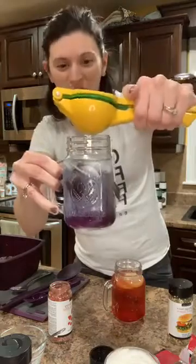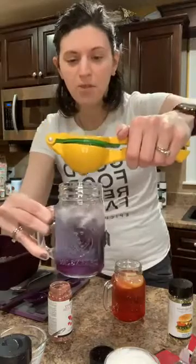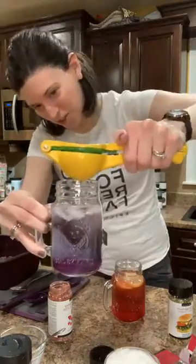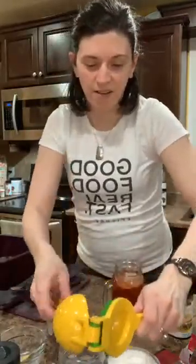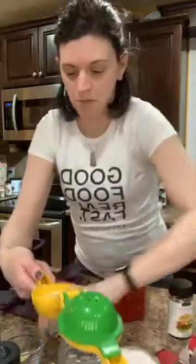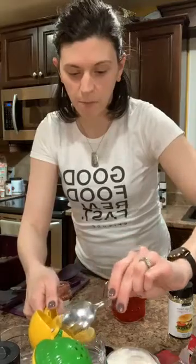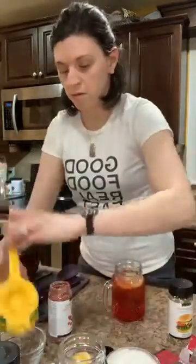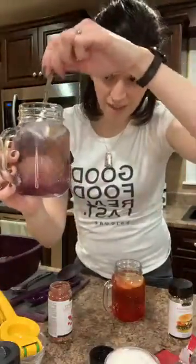So we're gonna see what this does. If not, I have some lemon juice in my fridge, but I was hoping it would work. Okay. Put that in there. It's already changing colors. So you can see it's a little bit more pink. I don't know if you can see.